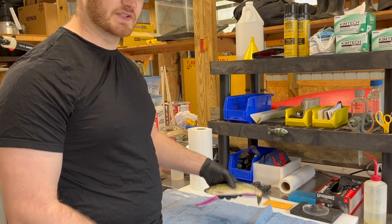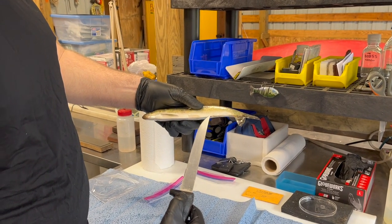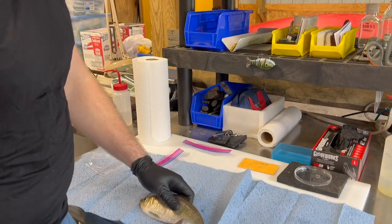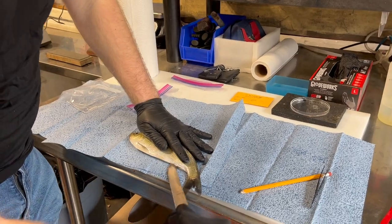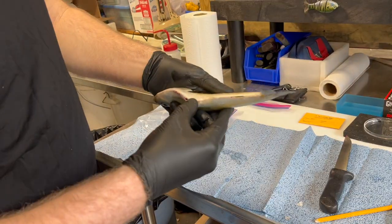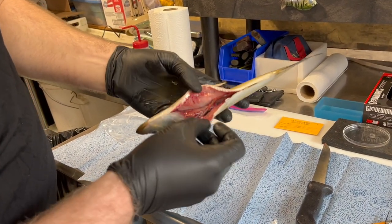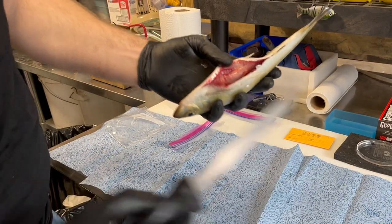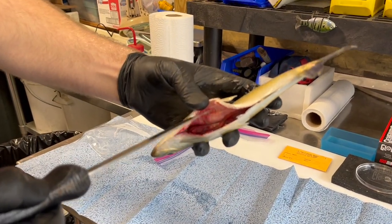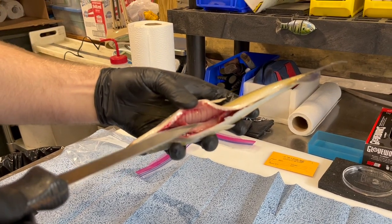So next is checking species and sex. We're going to go from the vent of the fish right here and make a cut all the way up to the head, and that'll allow us to look inside. There's a lot of things going on, but the most important thing is seeing this organ right here. These are testes, and they have this white, creamy color. That shows us it's a male.